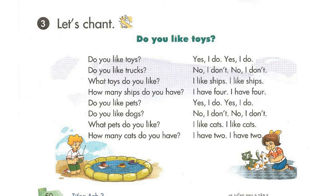Do you like pets? Yes, I do. Do you like dogs? No, I don't. What pets do you like? I like cats. How many cats do you have? I have two.